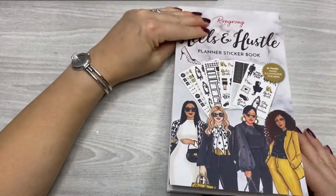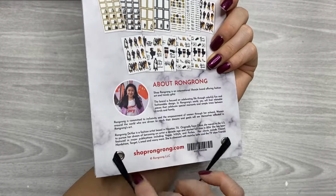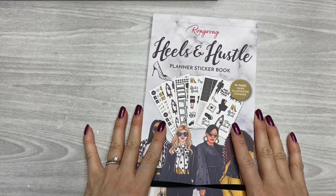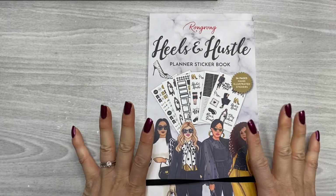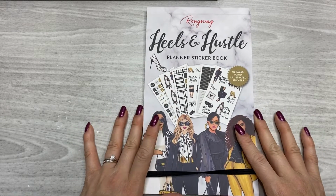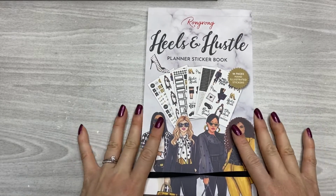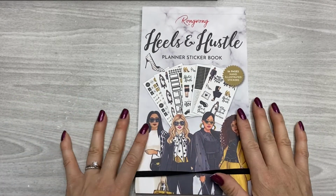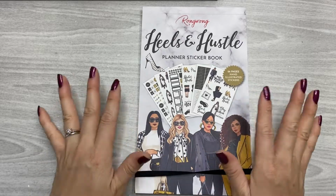So that is everything in the sticker pack. And of course, it has this wonderful eyelet binding here for you with the elastic so that it can stay nice and together. I am going to do a quick plan with me video so you can just see how I would use this, since it's so functional, in a daily sheet. I'm going to create my own. So I'm going to put on some music, speed up the camera, and let you guys check this out.